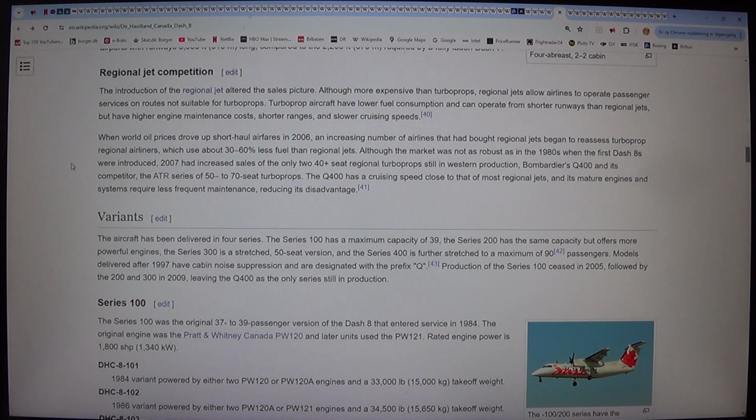When world oil prices drove up short-haul airfares in 2006, an increasing number of airlines that had bought regional jets began to reassess turboprop regional airliners, which use about 30–60% less fuel than regional jets. Although the market was not as robust as in the 1980s when the first Dash 8s were introduced, 2007 had increased sales of the only 40-plus seat regional turboprops still in Western production, Bombardier's Q400 and its competitor, the ATR series of 50 to 70 seat turboprops.